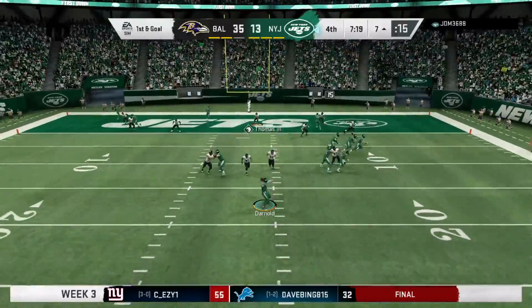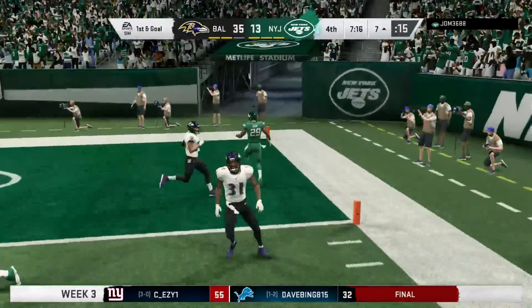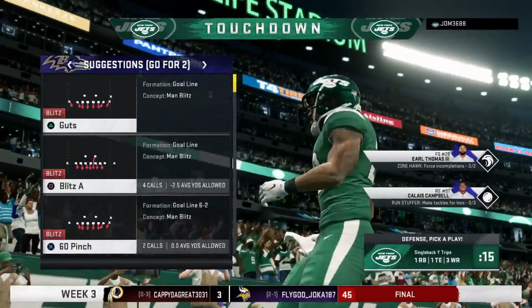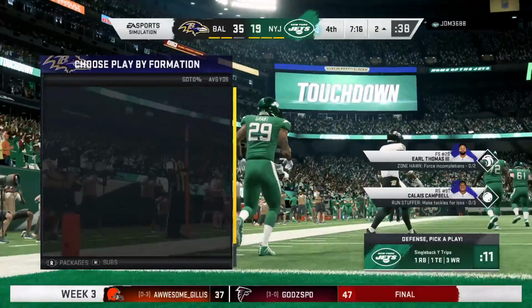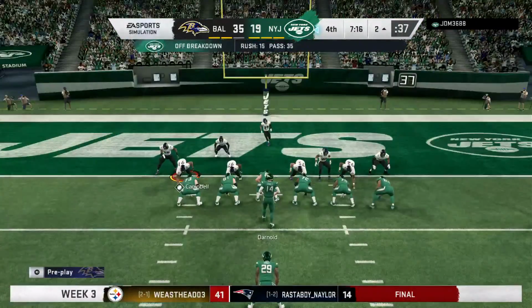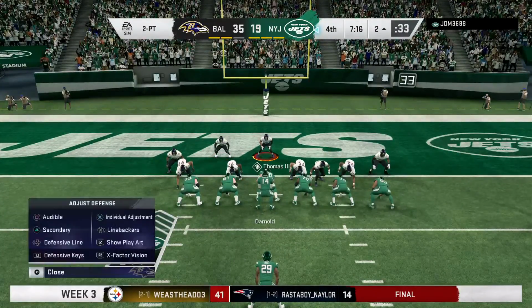To the air again, Darnold. They're going to set up the screen here. This is Grant. And he's in. Touchdown, Jets. Corey Grant with 2 touchdowns on the season, both in this game. And the Jets are able to close the gap just a bit. So here's Darnold now as he'll lead his guys up to go for 2.